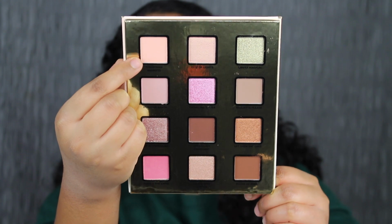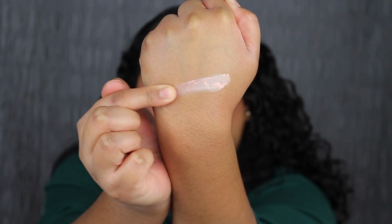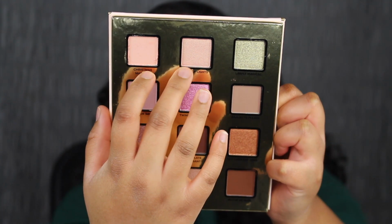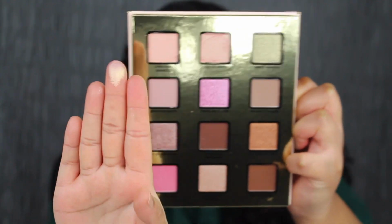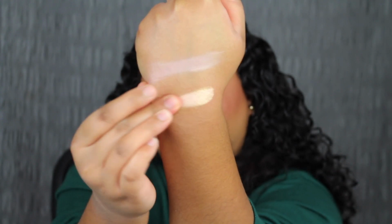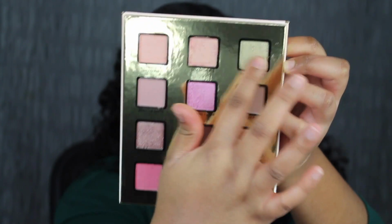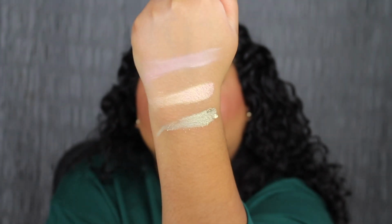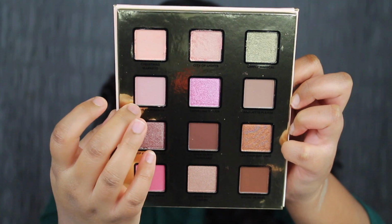The first shade is called Christmas Markets. This shade is very soft in the pan. The next shade is called City of Lights. That's swatched really nicely. That's a beautiful shade. The next shade is called Simply Magical. Surprisingly, that's swatched really nicely. The next shade is called Bonjour Santa.